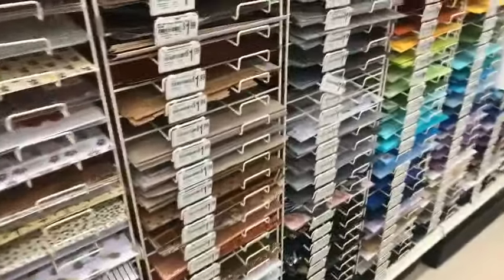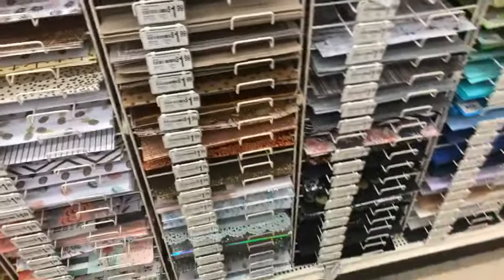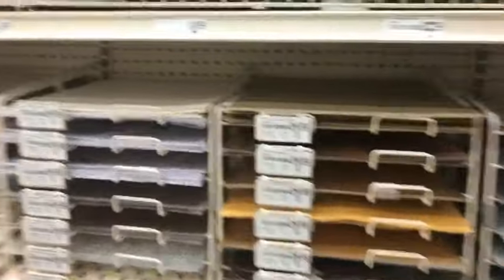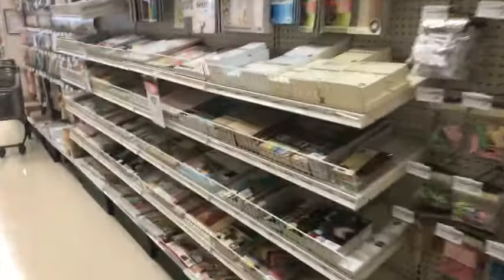So anyway, I'm running into things. Oops. What kind of paper? Should we test out some new paper? Can I just have a reason to buy more paper? I really shouldn't. I'm gonna tell myself no. Is this what you all talk about to yourself when you're shopping? Because this is literally me all the time.